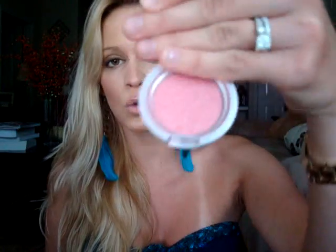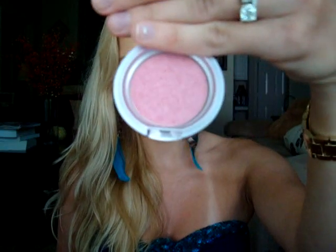Another one of my favorite blushes in the past few months has been by Urban Decay, and it's their blush in the color Quickie. And I actually ordered this particular blush off of Hautelook.com when they had their UD sale, so I got it for relatively cheap. But it is a gorgeous pink. I really, really like it. It's just a nice baby pink right here. So I love Quickie. It gives you that really nice flush. It's not too much, which I love.